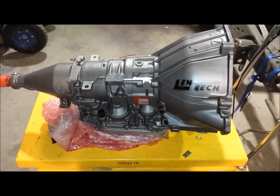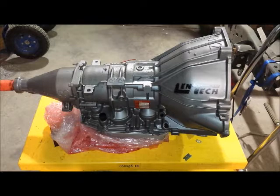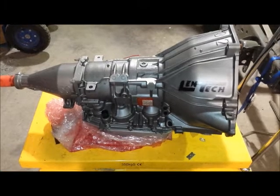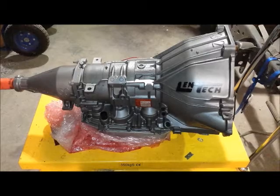Actually went with a gear set, should tame it down quite a bit, and well, let's just put it this way: I think with the Team Z suspension and what we got going on that car, we're going to see some pretty good launches out of it, and I think Jim's going to know what it feels like to have the tires in the air.